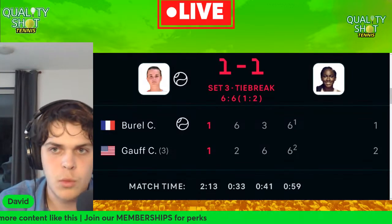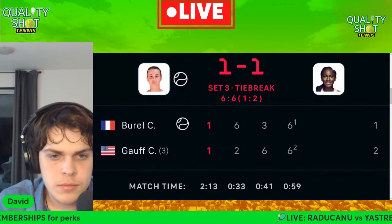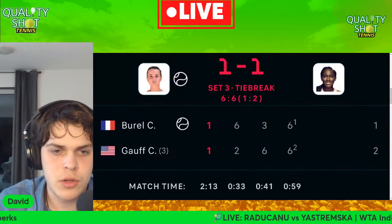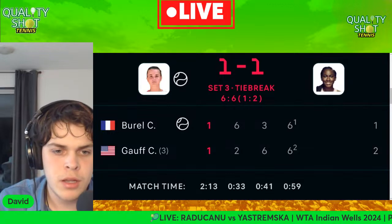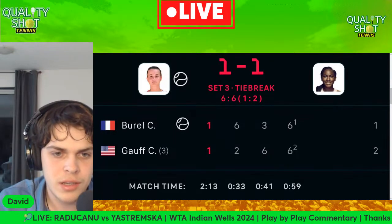So Burrell serving at 1-2. Big return there. Return lines in from Goff. But good deep response from Burrell. Has hit another deep forehand.